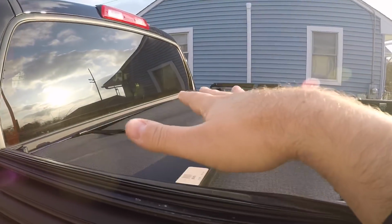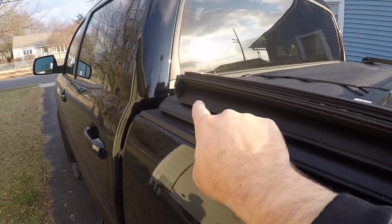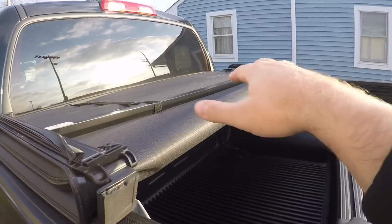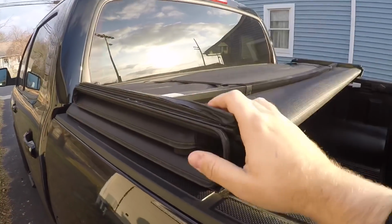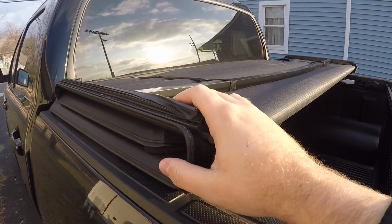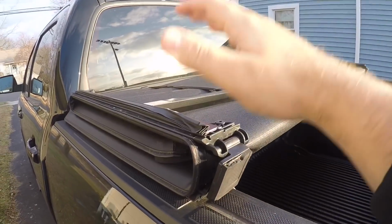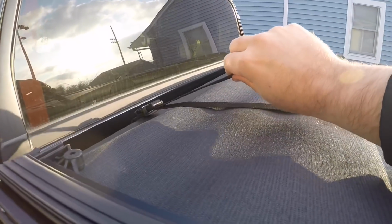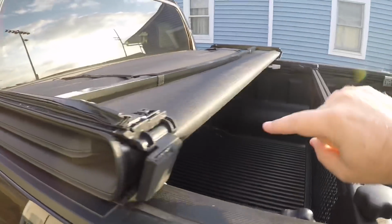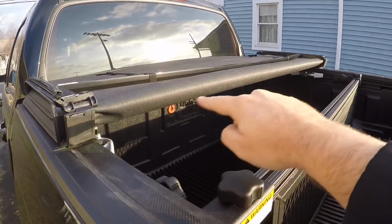And on the other side it started to pull, so it pulled itself away from one of the anchors, and the other anchor held it on, but this whole thing was shifted back like this to the point where, you know, it could have fell off onto the highway, and that could have been a real problem. So if you ever drive with your tonneau cover up like this, please make sure you check that these straps are super tight, and you check that both of the anchors are strapped in correctly.